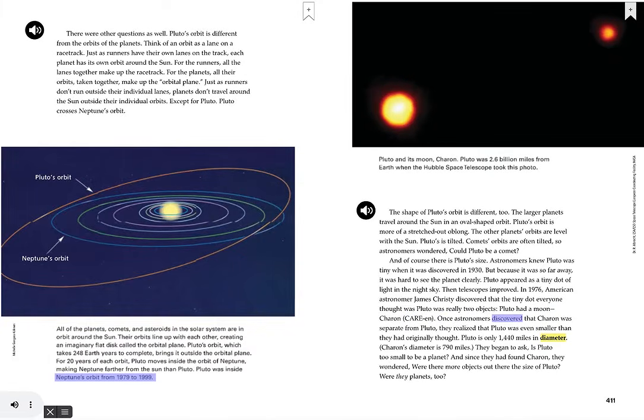Once astronomers discovered that Charon was separate from Pluto, they realized that Pluto was even smaller than they had originally thought. Pluto was only 1,440 miles in diameter. Charon's diameter is 790 miles. They began to ask, is Pluto too small to be a planet? And since they had found Charon, they wondered, were there more objects out there the size of Pluto? Were they planets too? Pluto and its moon Charon. Pluto was 2.6 billion miles from Earth when the Hubble Space Telescope took this photo.